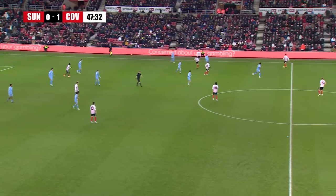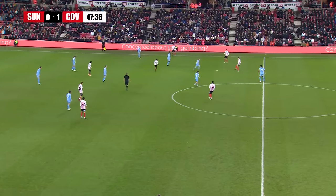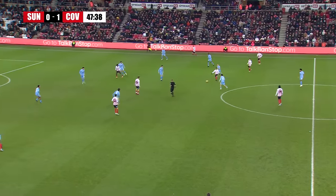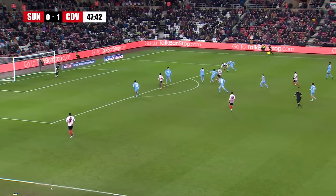Say Coventry got that goal now. You see him set up in that shape. I'd expect a lot of this second half to be like this. Almost a 4-5-1, really, isn't it? Ellis Sims leading the line. Clark gets away from Sakamoto.